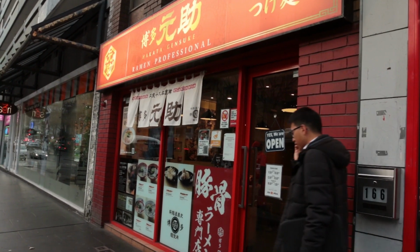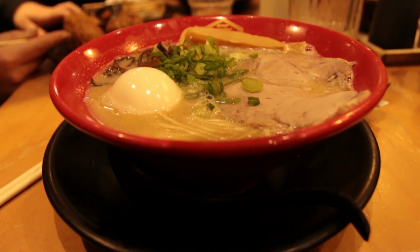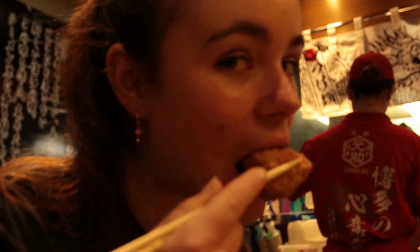And here we are having some really great ramen with our good friend Liv, who is the sister of Tish, who you might have seen in the first few episodes back last year. Unfortunately, Tish has been busy, so she hasn't been able to appear in any episodes.